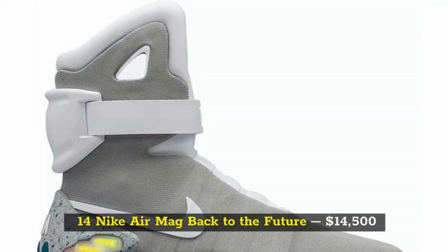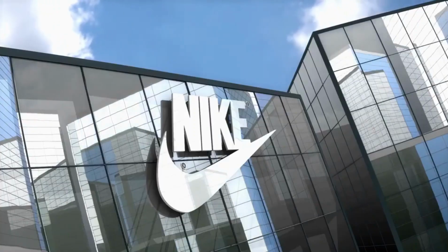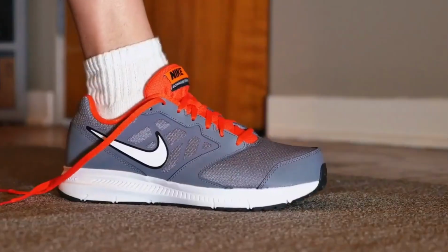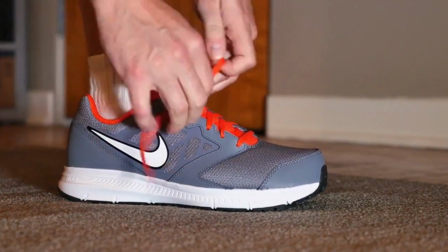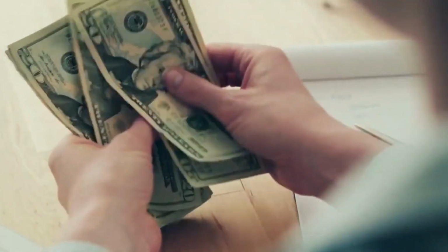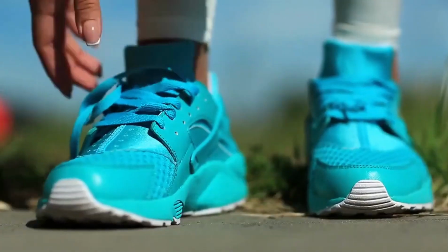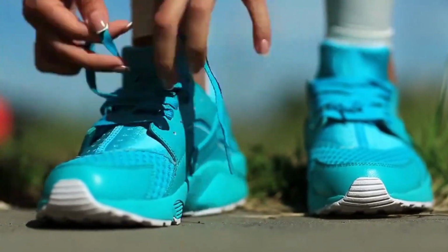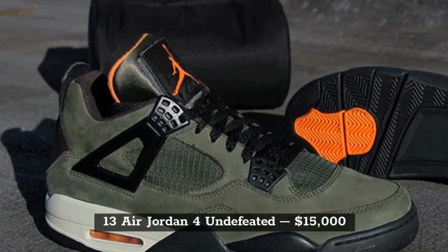14. Nike Air Mag Back to the Future, $14,500. Literally looking like something from the future, the Air Mags were inspired by the Nike sneakers in the film Back to the Future 2. They're pretty rare and last sold at auction for $14,500. To rock a pair of these, you're going to need some serious street cred and a solid reputation in the style game.